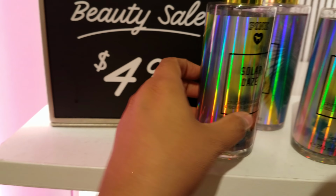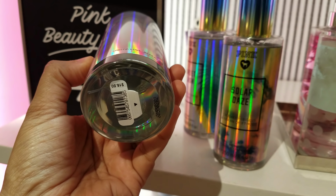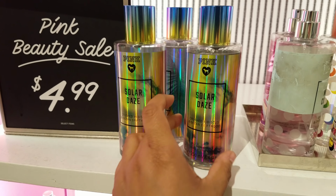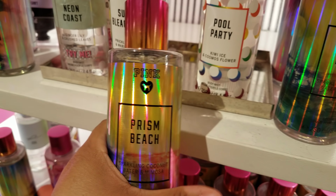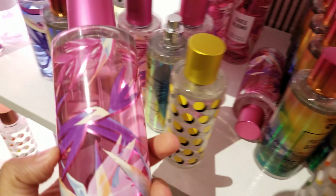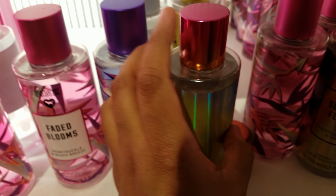Pink Beauty sale, $4.99. So I'm pretty sure these are all gonna be $4.99, you guys. They're $16.50 originally. We got Solar Days, Neon Coast, Sun Bleach, Pool Party, Prism Beach right here. Down here, which one is this one? Faded Blooms. We got Chill Palm.